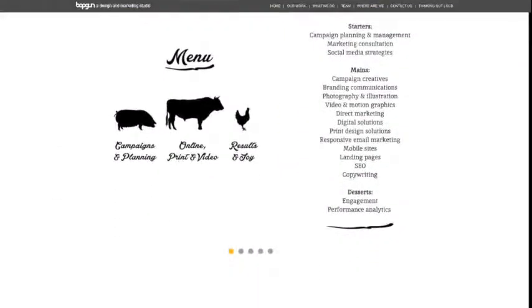Scroll down and we get another slideshow, which this time displays the agency's services. The first slide creatively lists all their services as a menu. It's quite a clever way of displaying information and anchors the earlier messages of creativity. Although I still find the list off-putting as it's very dense to read.